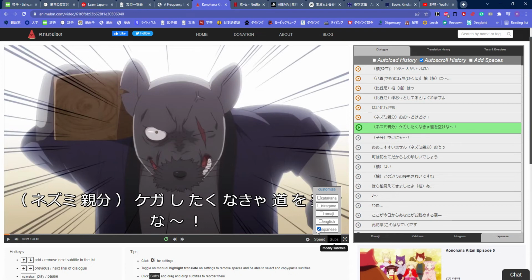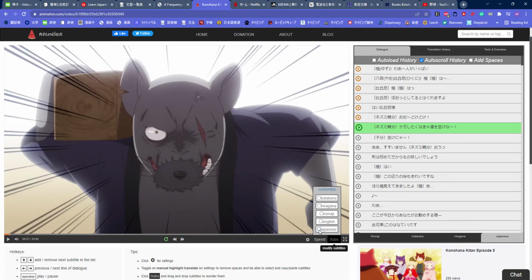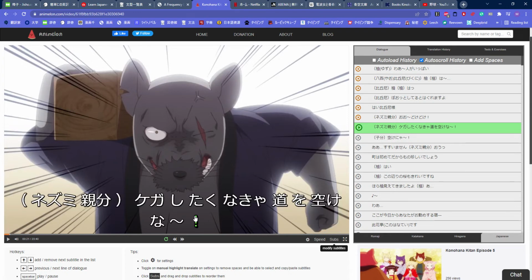And heck, even after a while, you're going to want to get rid of the Japanese subtitles, and you're going to want to increase or strengthen your listening abilities. But that's a little bit further down the road. For now, it's definitely fine if you use Japanese subtitles. And really, the main advantage of these subtitles is that not only does it make your comprehension better, because reading is just easier than listening, because it's just easier to read. I mean, that's kind of just the way it is.